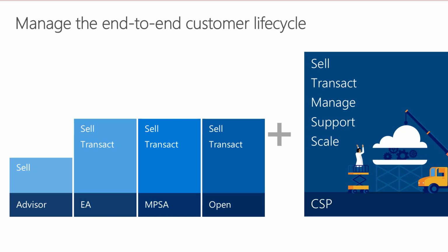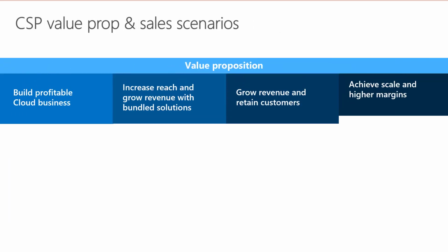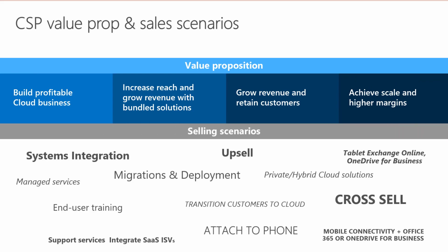Brilliant. So what are some of the sales scenarios that I may use alongside the CSP program? The CSP program is great for all partner types that are selling Microsoft cloud-based services to their customers on a subscription basis, especially when they add value or intellectual property into that solution. We have many service providers and systems integrators in the program who deliver a fully fledged solution with a fully managed service to the customers.